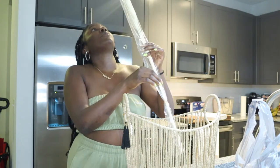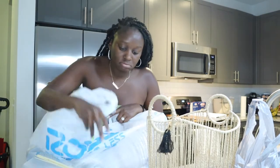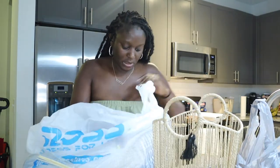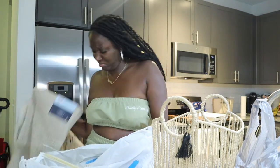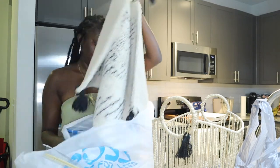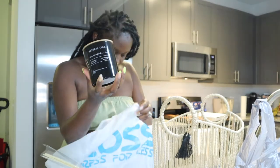And I had gotten some little pampas grass to go in my vase, and I got this little basket to go under there. And then from Ross, I got this cute little runner to go in the front hallway. And it smells like the store. And then I had gotten another one, but this is actually for my kitchen. I'm gonna put this up in my kitchen. And then I got this cute little candle to go in the front as well.